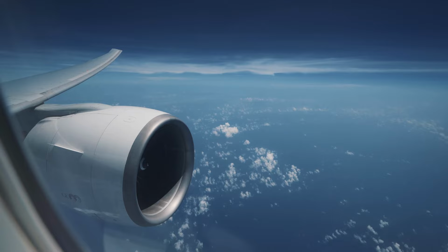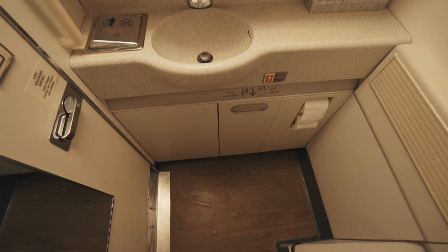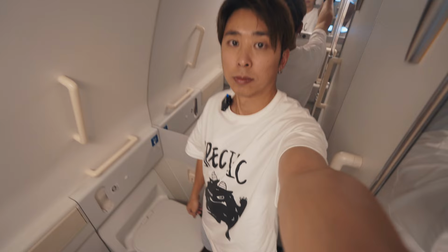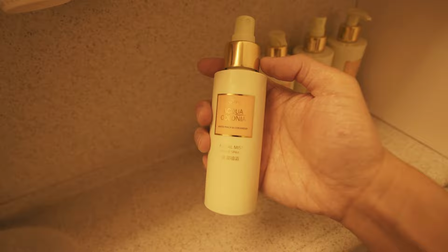After the meal service, I checked out the lavatories. I went to the one just in front of the L2 door, which was especially large. The amenities were by 4711, Aqua Colonia line, which included facial mist, hand wash, aroma mist, and body lotion.